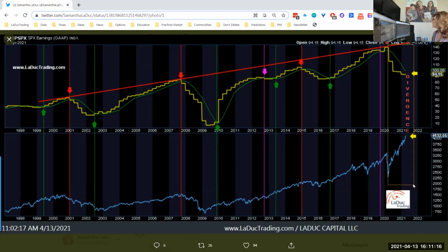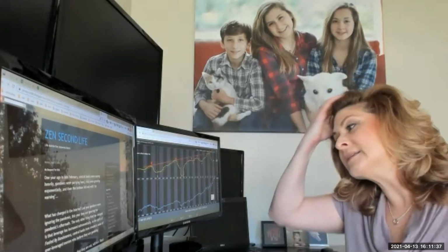But that's not what's happened since the March Fed intervention, right? So we're way up here with SPX and we're way down here with GAAP SPX, and that's a divergence as well. It doesn't seem to matter yet, but I pointed it out just because at some point, outliers will revert, but we need a catalyst, and we don't have one yet.